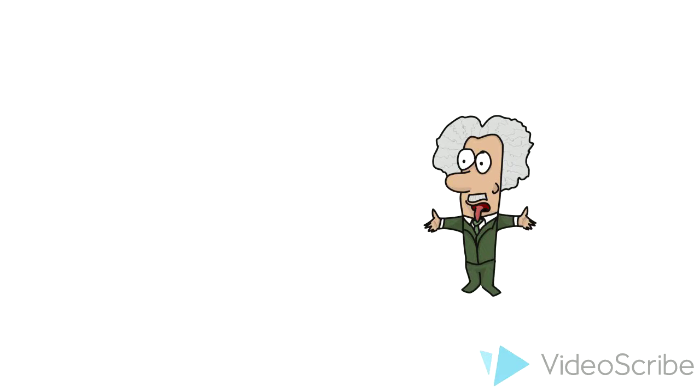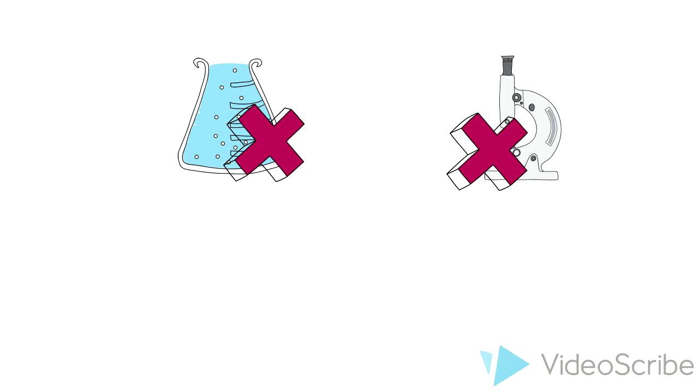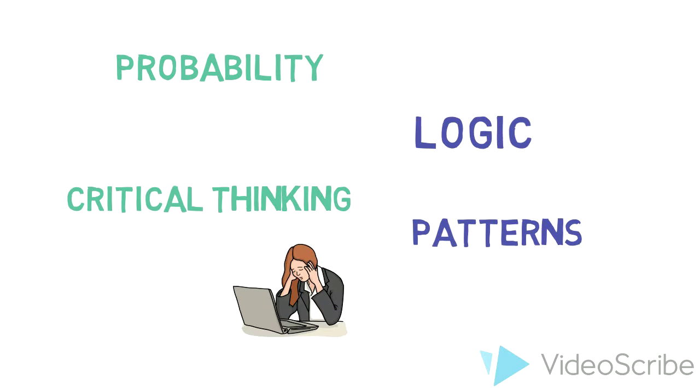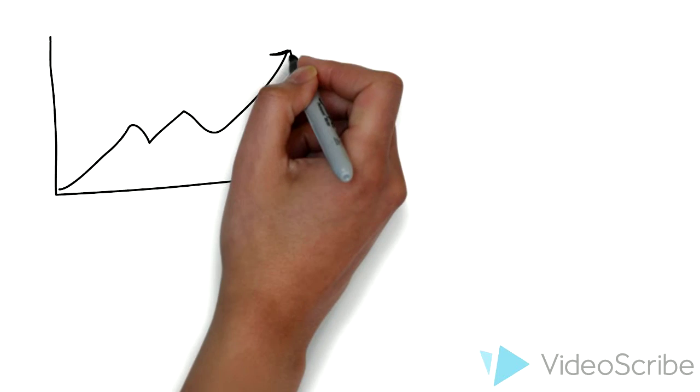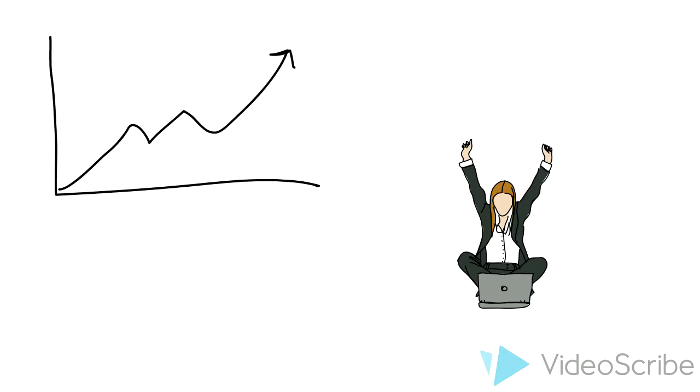Web design is not always thought of as a typical science. There are no test tubes or microscopes involved, but the programming that goes into web design is a science just the same. It involves probability, logic, critical thinking, patterns, and a little bit of patience. It's a growing field, not just in its advancements, but in the way we interact with it.